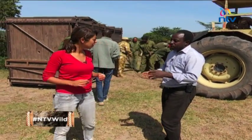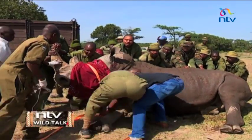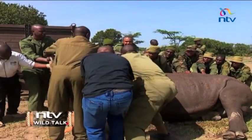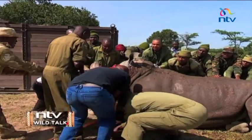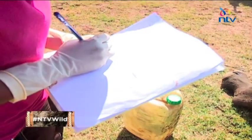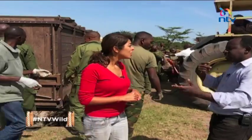Because the more you have the animal down, the more you tend to expose it. But actually, that drug has to be reversed. If you leave this animal here, there's a chance that it will not wake up again. So the presence of veterinary officers there is to monitor the animal, just to ensure that we don't lose it. So you reverse it immediately.